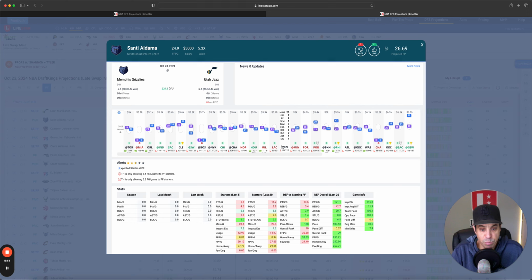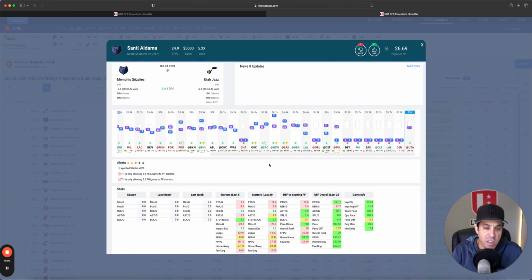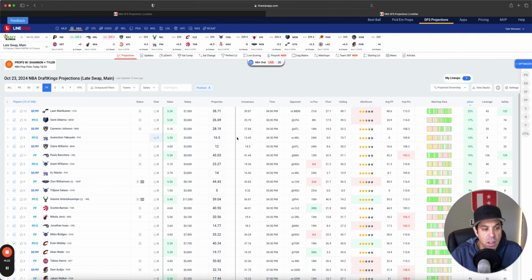Santi's been decent, 0.94 fantasy point per minute, but what we saw from Memphis last year is they rarely played too many guys big minutes, so I wouldn't be that surprised if he is only at like 28 minutes. We have him at 30.5, so he's popping up a little bit right now, but if you roll that back just a little bit, his ceiling is gone, and that's my worry. He just doesn't get quite enough minutes to really pay it off.